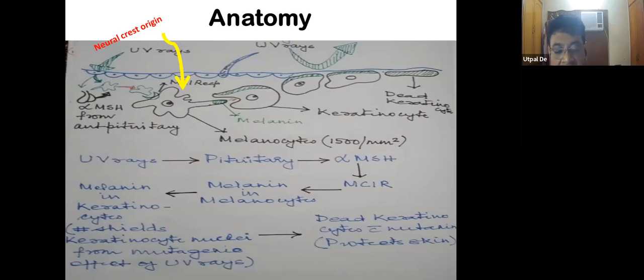So this is the basic thing from where melanoma usually develops, and these melanocytes are equal in number in all individuals. It's not that persons who develop melanoma have an increased number of melanocytes. As you can see, there are 1,500 per square millimeter, and usually they divide twice a year. These melanocytes have alpha melanocortin receptors. These receptors determine what kind of changes will occur. And the melanin which is produced may be of two types. It may be eumelanin or pheomelanin.